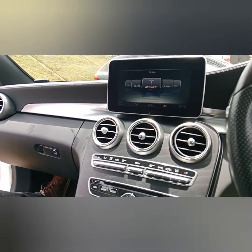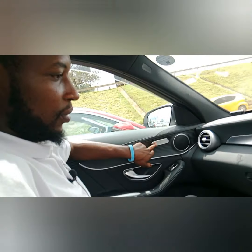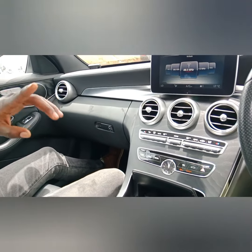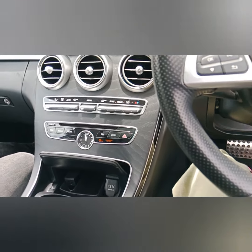Yes, you can see even on the other passenger side there are heated seats on the other side. So at least it gives you much more comfortability. But the driver's automated seats are here. On the passenger side, they are down here, on the seat.